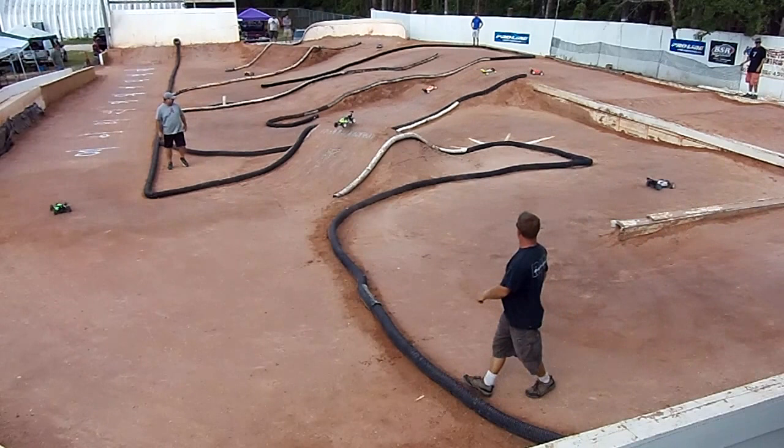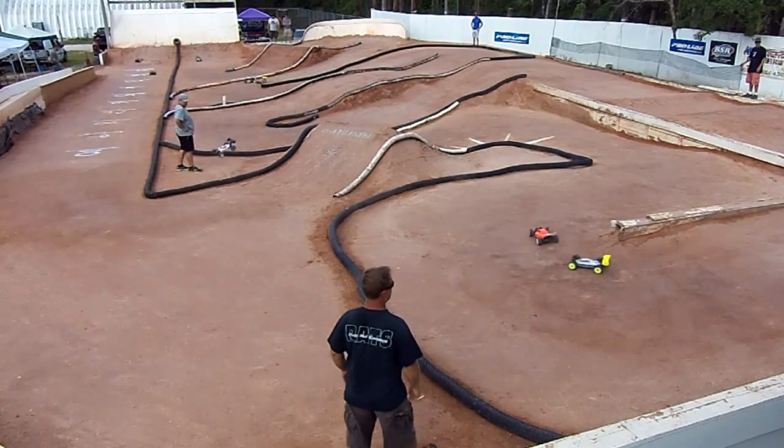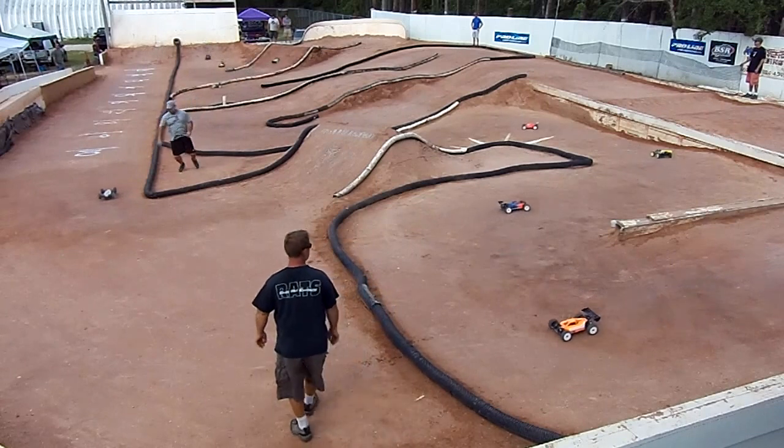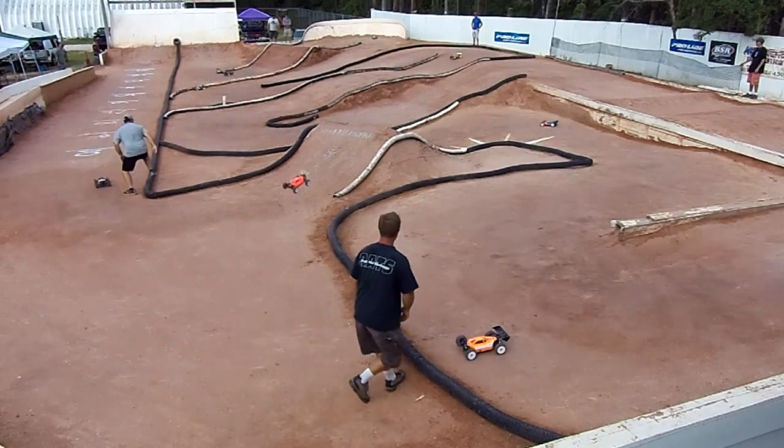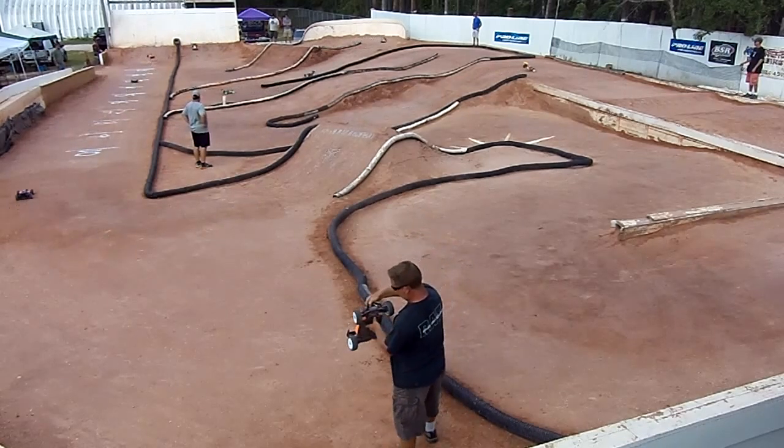Your race leader going down the front straightaway in the green buggy, white wheels. Up and down the wall goes Glenn Cannon. Glenn got a 10-second lead here on Taylor Shimasaki.